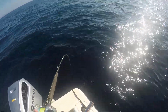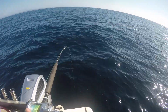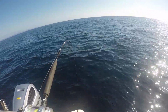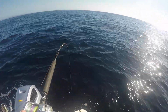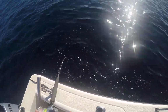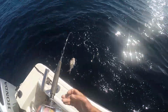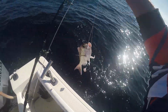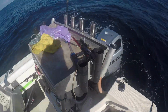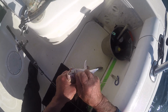As soon as I got to my new spot, I put a paternoster down to the bottom, and it wasn't long before I'm onto something half decent. Certainly felt good on the way up. This was in 80 metres of water. Well, that one ended up being my biggest snapper for the day. Not a big snapper, but they're good table-sized fish.